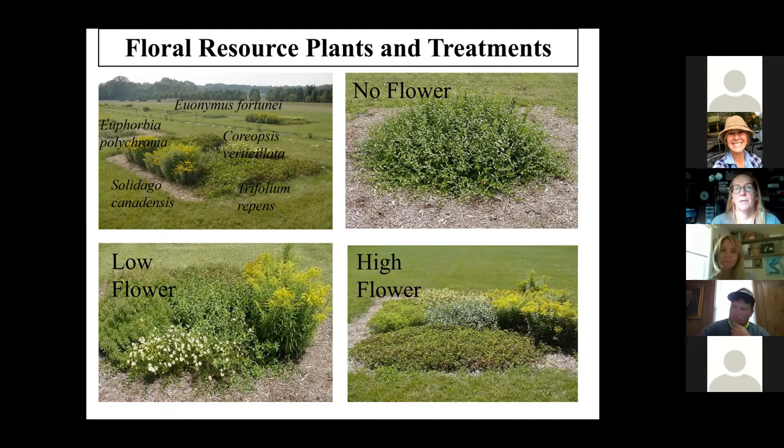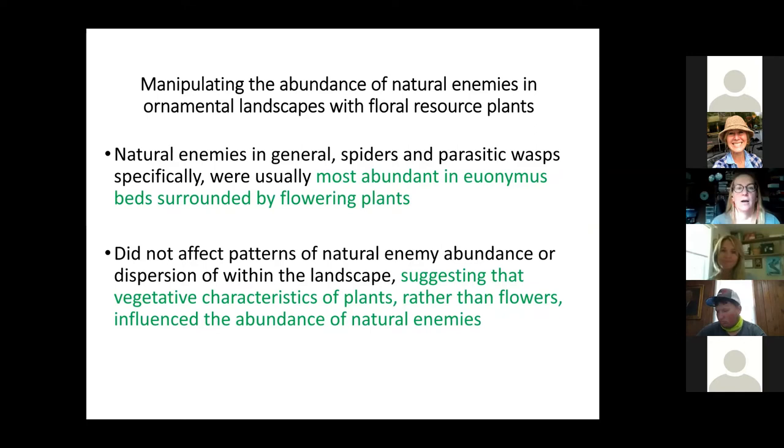And what's nice is people have been saying it for years, but to have research to back it up. Natural enemies in general, spiders and parasitic wasps specifically, were usually most abundant in beds surrounded by flowering plants. And the reason the parasitic wasps are so important is because there is a parasitoid that controls euonymus scale, and that's what you want to show up.